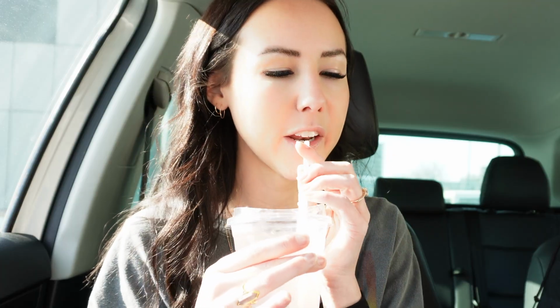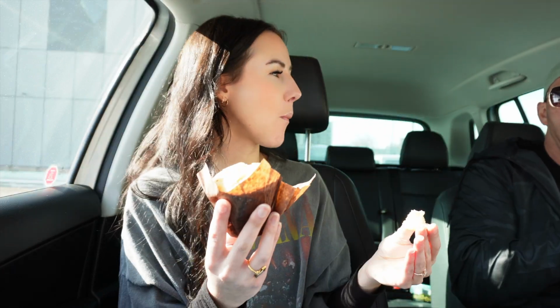Yeah, that's better. I have this weird thing where I feel like lavender tea tastes like bath water. Tastes like the smell of bath water, but I actually kind of like it. And we got a vegan lemon poppy seed muffin. Let's see how this is. So good.